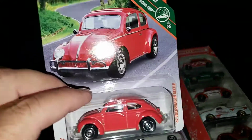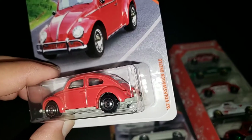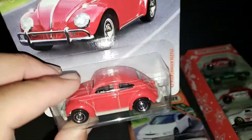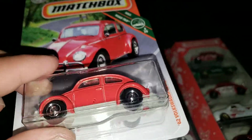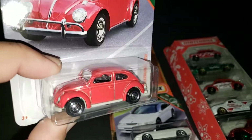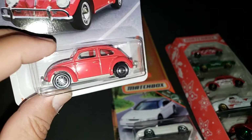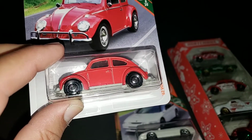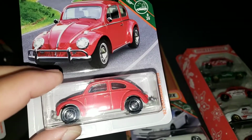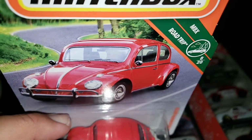I also found this really cool bug. Very lucky to have found this piece here. It's a 1962 Volkswagen Beetle. Very lucky I found this piece. This is going to be very hard to get, guarantee you that. So if you guys happen to find one of these, do not leave it behind, because more than likely, if you go back, you're not going to find it. So if you see it, be sure to pick it up.